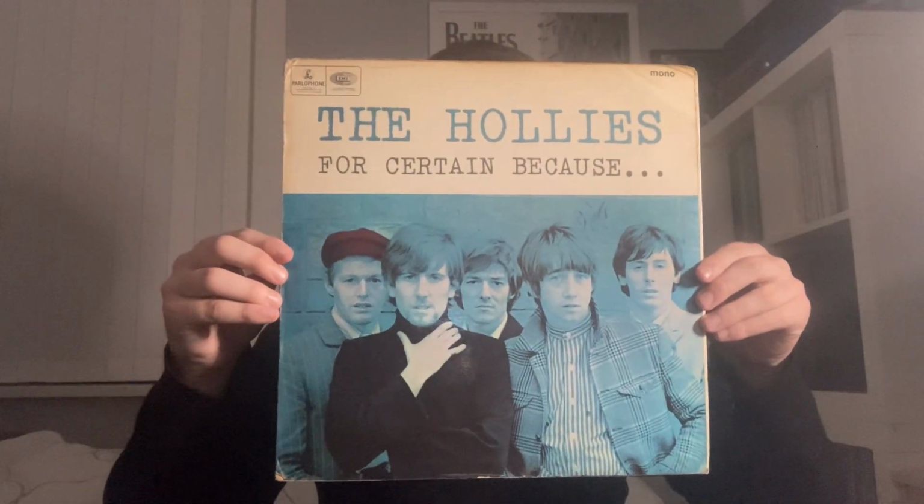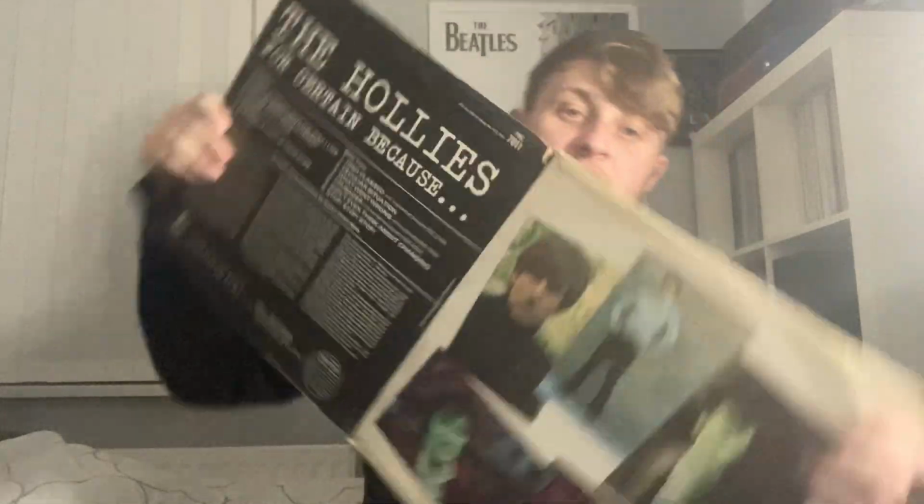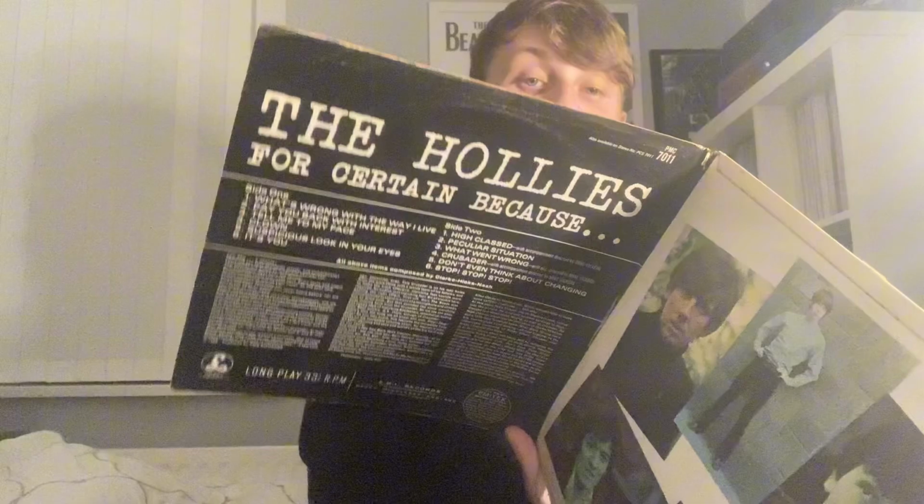And next up, we have the UK issue of For Certain Because. Of course, it is just like Beatles for Sale. It's got this gatefold cover, and the disc is in there. But a fantastic album. Of course, it has Stop Stop Stop and It's You, as I mentioned before. It has Clown, and it has What's Wrong with the Way I Live, Pay It Back with Interest, Special Look in Your Eyes. Very good album.